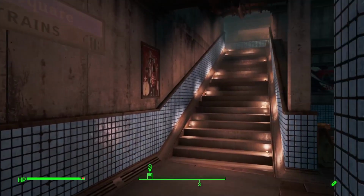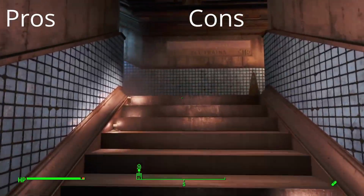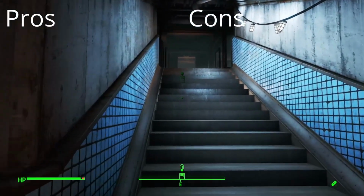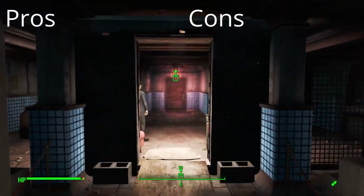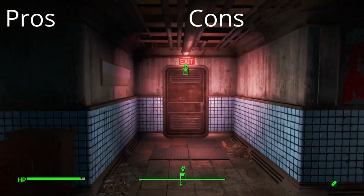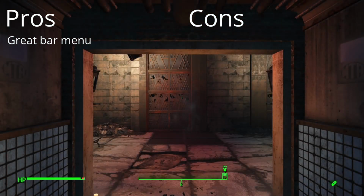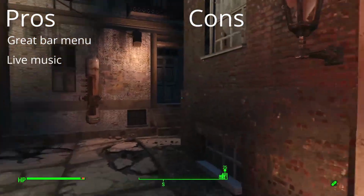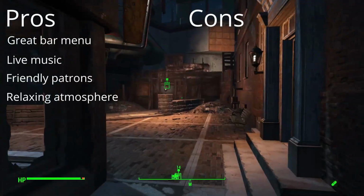All right, so yeah, that was the Third Rail. If you're looking for a memorable experience that helps wash away the toils and tribulations of the Boston wasteland, then the Third Rail is the place for you. Sporting a selection of liquor, wine, soda, and multiple beers on tap would give any post-apocalyptic club high marks, but it doesn't just stop there. Live music, friendly clientele, and a relaxing atmosphere really pushes this venue to the top.